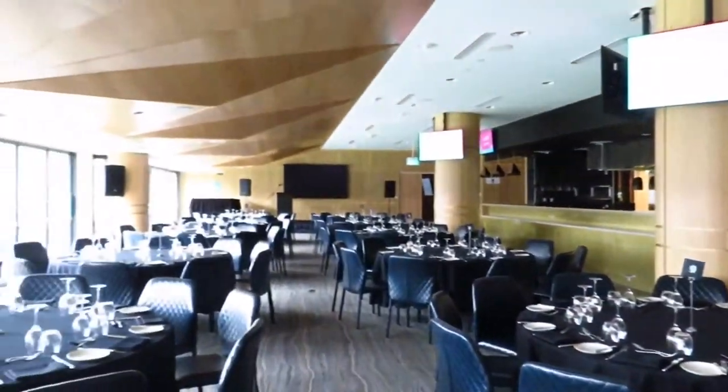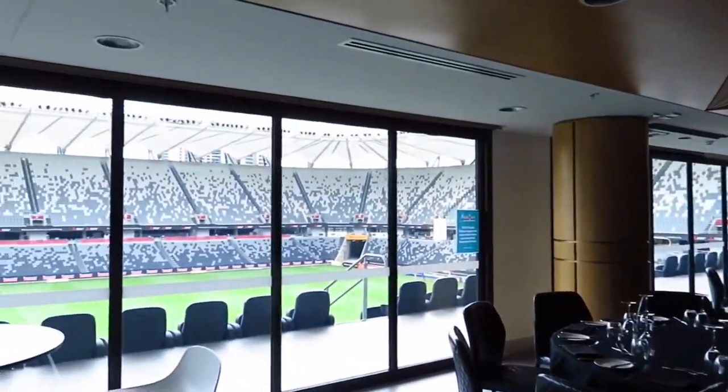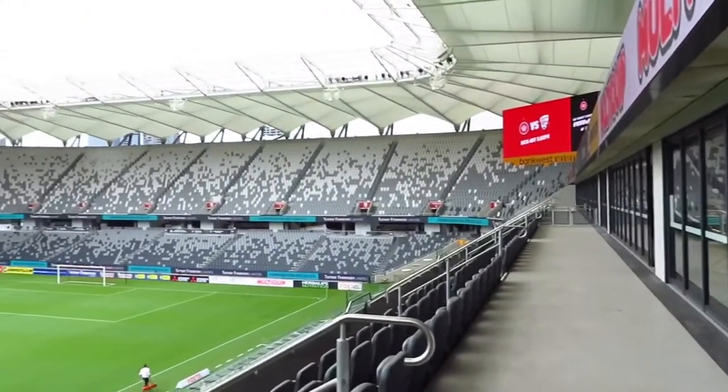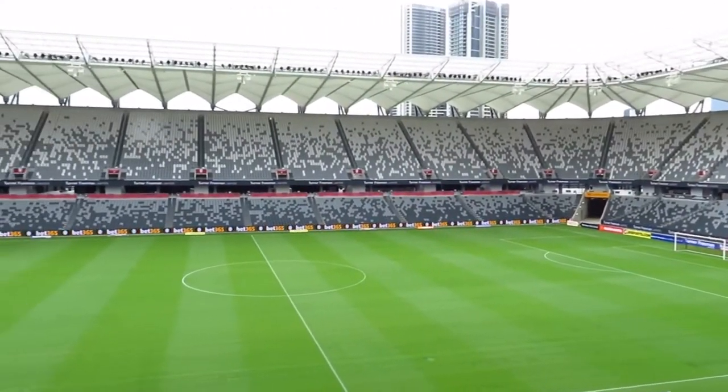The first thing he showed us at the stadium tour was the different hospitality boxes that you can rent out if you're going in a group. What's pretty mad about that was actually the view itself. It was exactly like what you guys see on TV when you watch games at Bankwest.